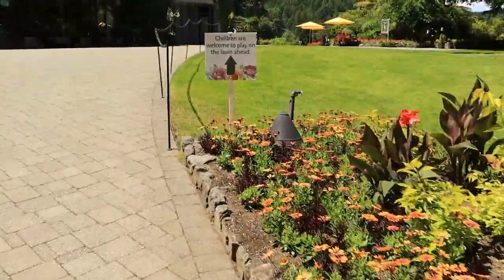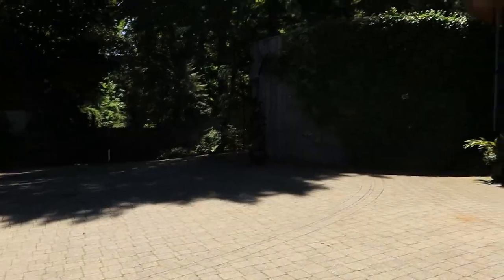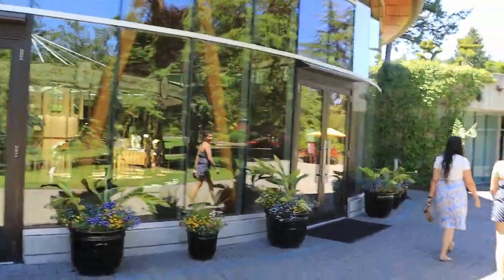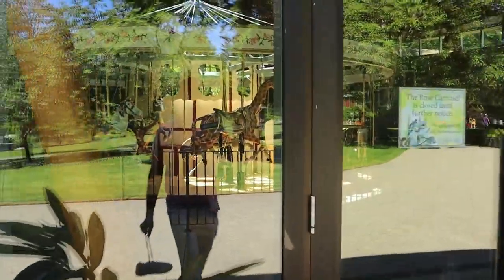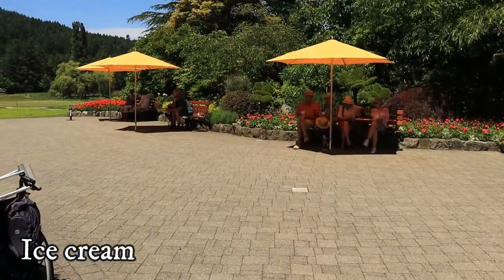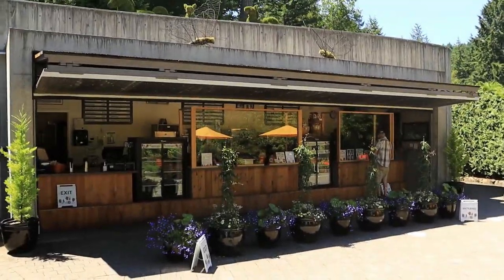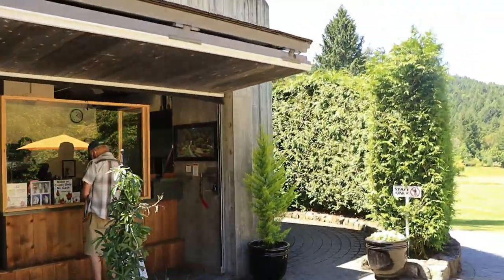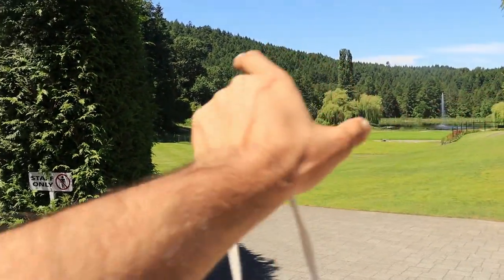Okay, so there is a lawn ahead here, and this is a cafe where it seems closed right now, I guess because of COVID. And if I can show you guys through the glass, there is a merry-go-round here, and I guess there's also an ice cream shop here. Now it's really hot, like 28 degrees, so it kind of makes sense to get an ice cream. So let's get an ice cream, and once we get it, we're gonna sit there to enjoy the lawn view and have ice cream.